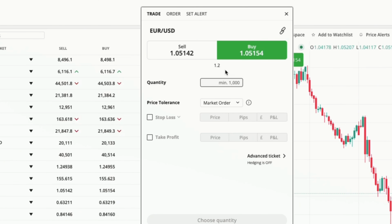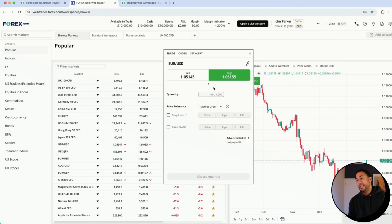So certainly not bad, certainly not the best either, but it is relatively cheap. And I love Forex.com's transparency in terms of their spreads and their pricing. It's really nice to have the spreads directly there underneath the buy or sell button. So very nice. Thank you very much. You'll see, I think when you're trading yourself, you'll probably get around 0.8, to be honest with you, on a Euro USD.